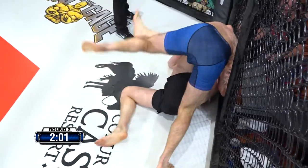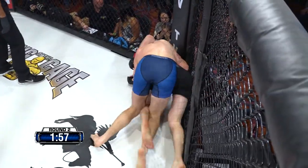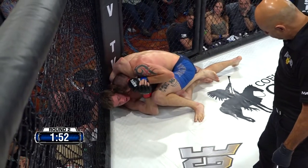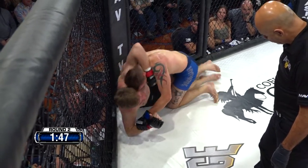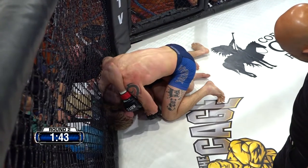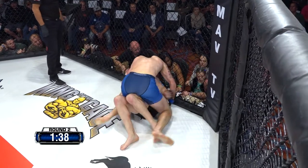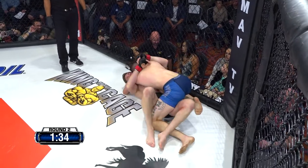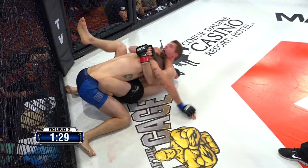Right here, just maintaining, continuing to press forward here, making it very uncomfortable for Fisher. Eilers just looking to go to work, but man, Fisher, you know how tough he is. Weathering the storm of Eilers. Eilers is just continuing to smother him.